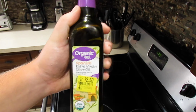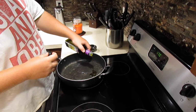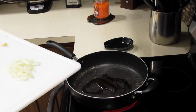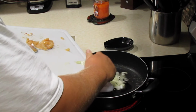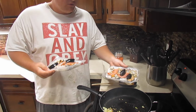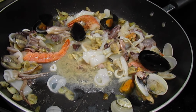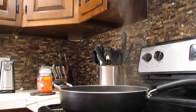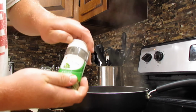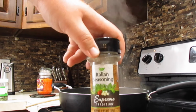Alright guys, you can see right there I have some extra virgin olive oil, and what I'm going to do is just slightly sprinkle the pan, just like that, with the olive oil, and then turn it on high. The next step in the process is to add our onions and let them soften in the oil. Alright guys, now the onions are browned, we're going to throw in our seafood mix. Now that our seafood mix is coming to a boil, we've got some parsley flakes we're going to sprinkle on top, some garlic powder, and lastly some Italian seasoning.